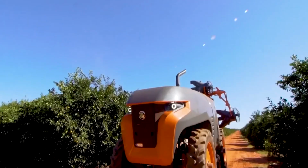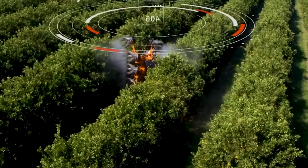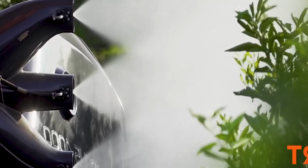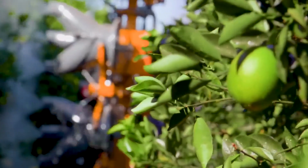Arbus 4000J AV is an autonomous solution for precision spraying. Its independent steering system allows the machine to operate with a small turning radius, even in narrow passages. High efficiency is what this machine brings to you.